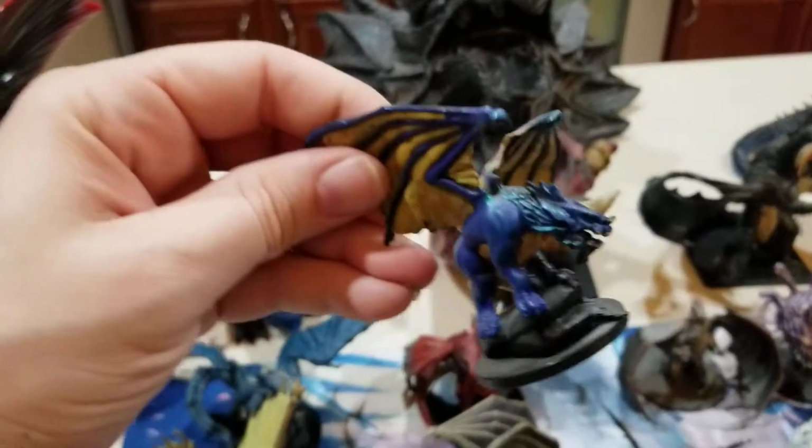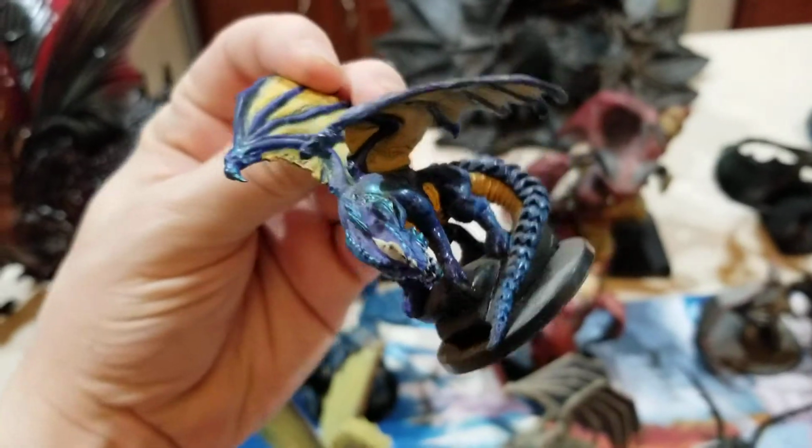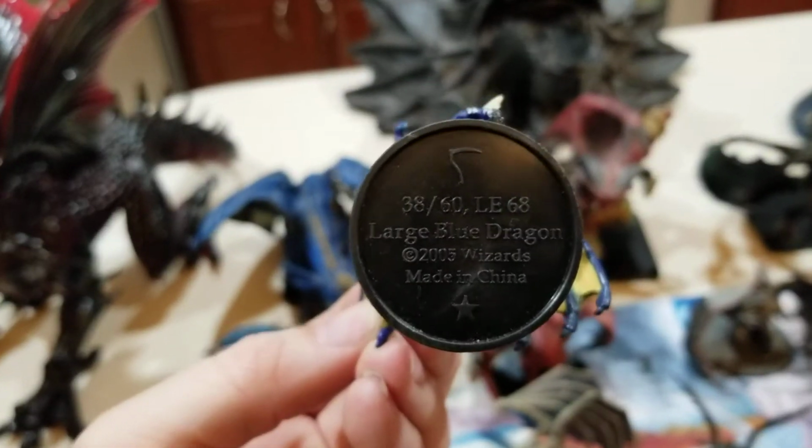This one is a blue dragon. See? Blue dragon. Large blue dragon.